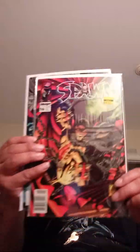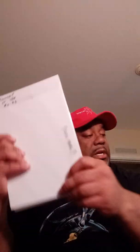Newsstand, Spawn 16, Spawn 17. Both newsstands, both near mint. First appearance of the Redeemer.